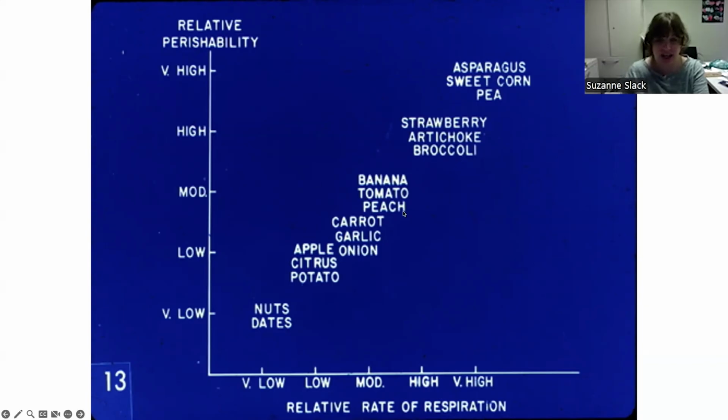Strawberries, artichoke, broccoli. Bananas are kind of in the middle with tomatoes and peaches. And down at the end, you can see apples are kind of low, low, as long as potatoes, whereas nuts and dates, if you think about the water content too, it also kind of makes sense. If it has a high perishability, it probably has a high rate of respiration. So getting the heat out of the veggie crop or fruit crop as soon as possible will let them stay longer.